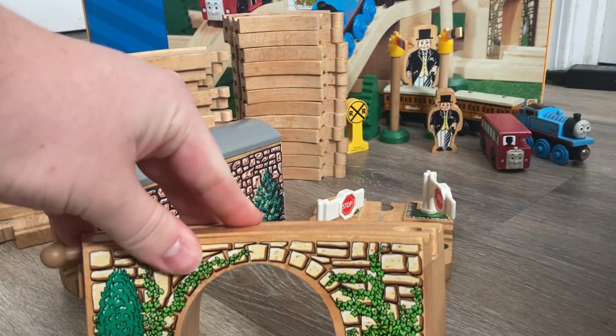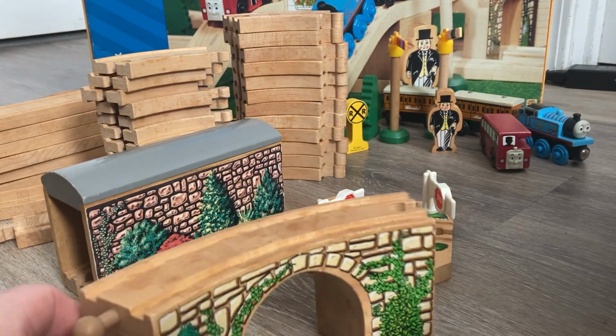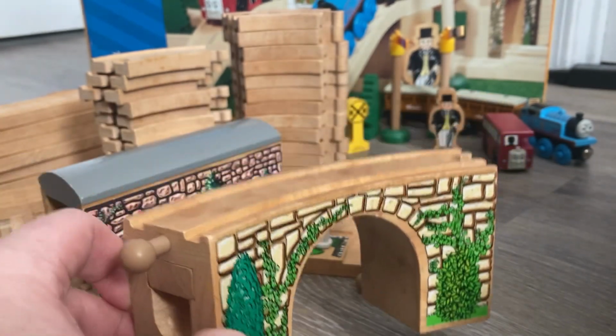And overall, I just really like the graphics on this. It just looks very clean, honestly. This is a really cool piece, and I always wanted it as a kid, but again, I just never got around to picking it up, and I'm really happy to have it in this set.